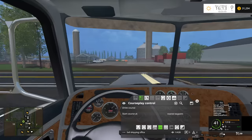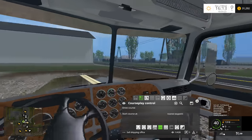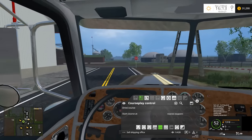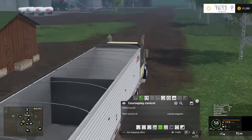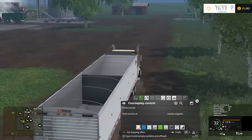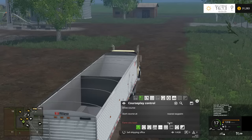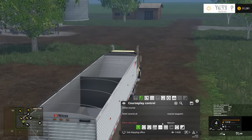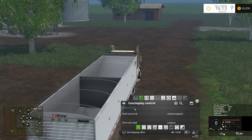Actually, we can head... No, we don't want to head straight. I always think that's the grain elevator that we want to use, but it's not. It's this one over here. I don't know why. Throws me off constantly. Alright, so let's go ahead and put this on the nearest. And we want to sell sorghum. TMR, wood chips, manure, oat, soybeans, sunflower, sorghum. There we go.